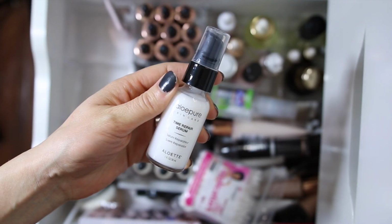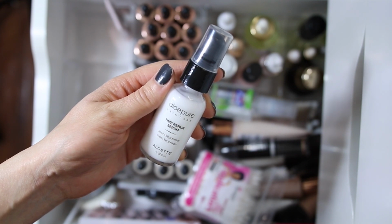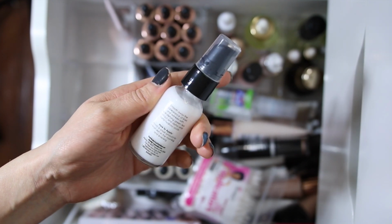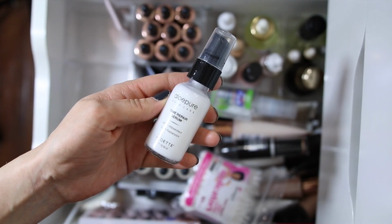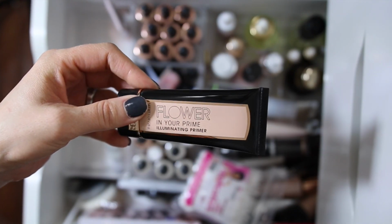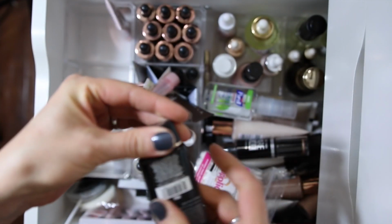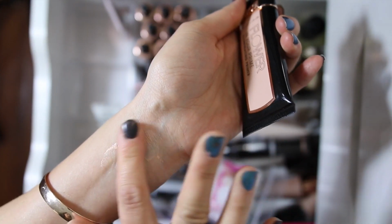This I think I got in a BoxyCharm and I never used it. It's the Aloe Pure Skincare Time Repair Serum. I think I'm just gonna go ahead and get rid of this because I just haven't used it and I probably won't use it. This is a Flower Beauty Illuminating Primer. I don't think maybe I've used this like once.